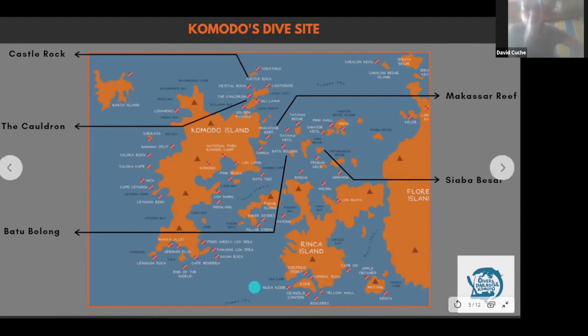Now the second area is the north of Komodo Island. You have two small islands, Gili Lawa Darat and Gili Lawa Laut. North of this, you have two dive sites that are on top of all, Crystal Rock and Castle Rock. Everybody talks about them. These are underwater seamounts, a bit similar to Batu Bolong. But Crystal Rock only goes slightly to the surface. Castle Rock, the top of the rock is 5 meters underwater, where we do the safety stop.